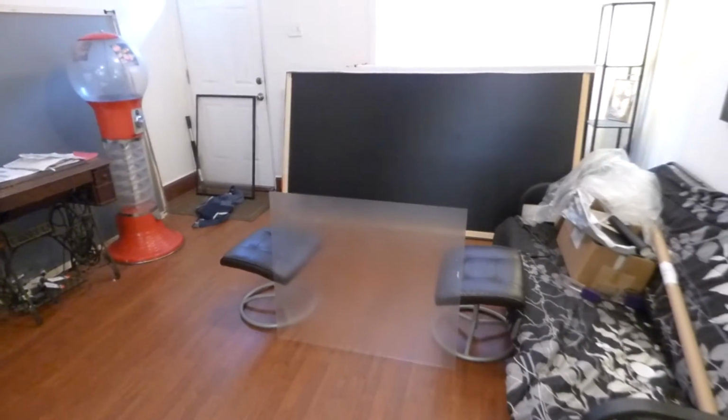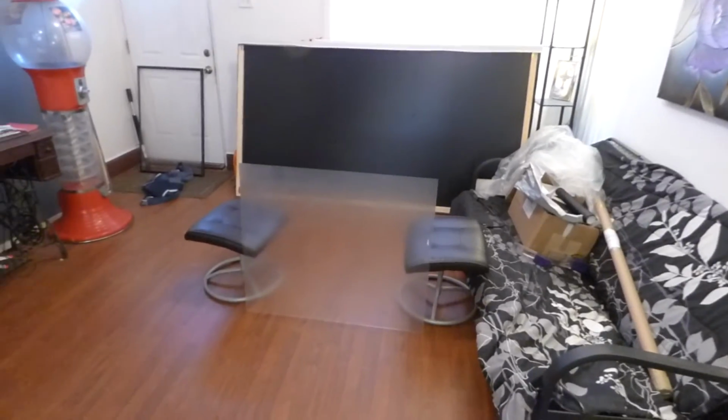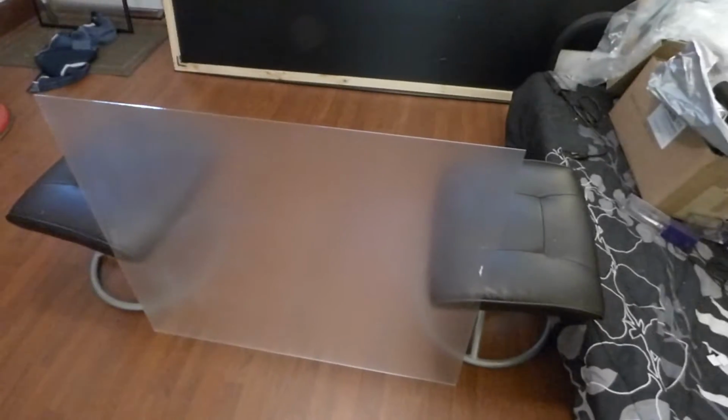Alright, so anyway, I am going to do a little demonstration really quick so you guys can check this out. Let me go over here and show you the surface up front. As you can see, there are my chairs right there, and it has a bit of a frost to it. Even though you can see through it, it has a little cloudy kind of look. But if you bring objects close to it, because I don't want to drop this and break it on my floor, it's glass, you can see my hand crystal clear, and as you pull it away, it gets a little more cloudy.